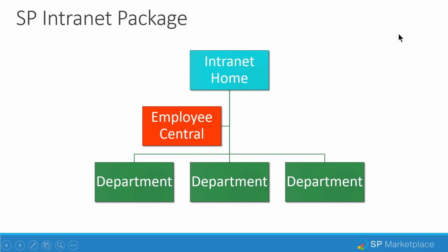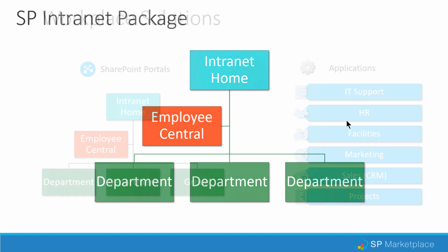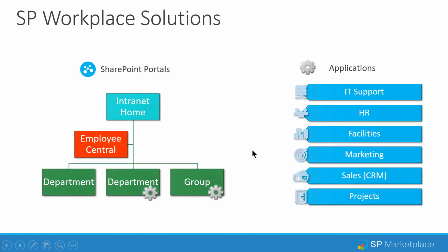So the Intranet package is really made up of our SP Intranet product and our SP ESS, and you get 3 department portals with it, and you can purchase more, so that you can now set up your digital workplace portal structure. Now, beyond the Intranet package, we actually have additional things that you can get as well.